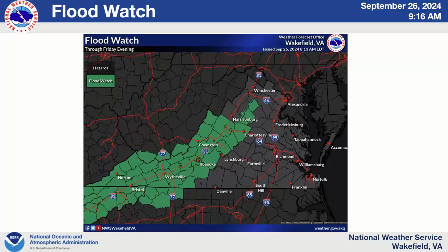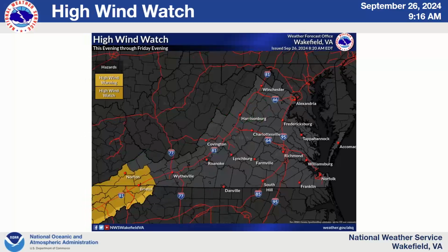Throughout this briefing, since these impacts do expand across the state of Virginia, I'm mostly going to be talking about local impacts, but I will touch briefly on stuff going on across the state, and the graphics will cover those as well. There are flood watches just to our west due to the rainfall expected and the rainfall that's already happened. Also, there is a high wind watch in the southwest of the state, expecting those winds to really start ramping up later today and into tomorrow.